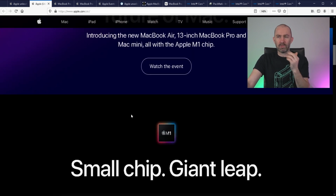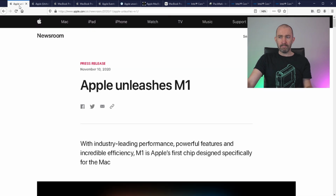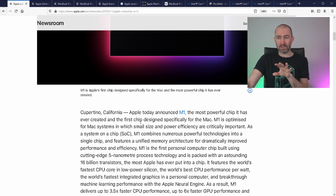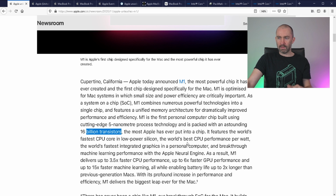You know, the prices are what you would expect from an Apple MacBook, so I guess no surprises there. But this does look interesting. I'm not going to say it doesn't look interesting. It is, and it's without doubt groundbreaking for what they're doing. 5 nanometer with 16 billion transistors. And they're claiming here the world's fastest CPU core and low power silicon, the world's best CPU performance per watt, the world's fastest integrated graphics, 3.5 times faster CPU performance, 6 times faster GPU performance, 15 times faster machine learning.